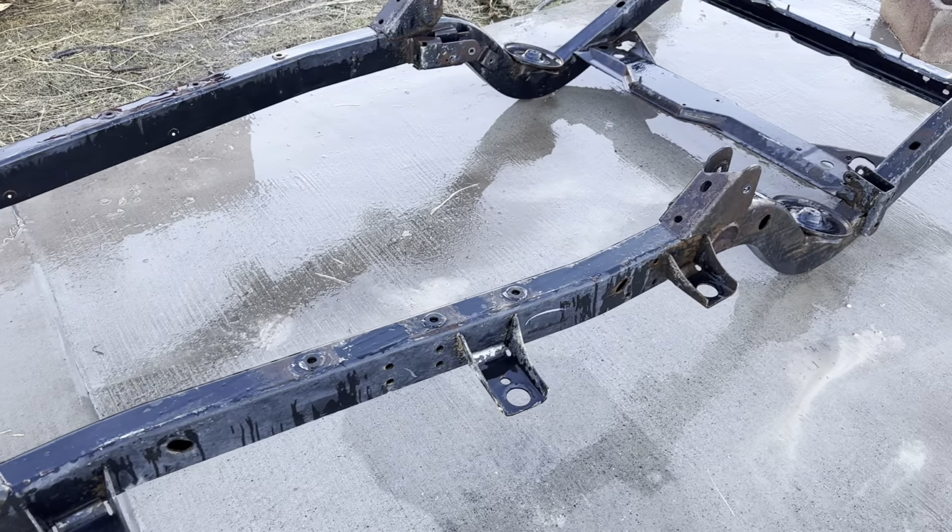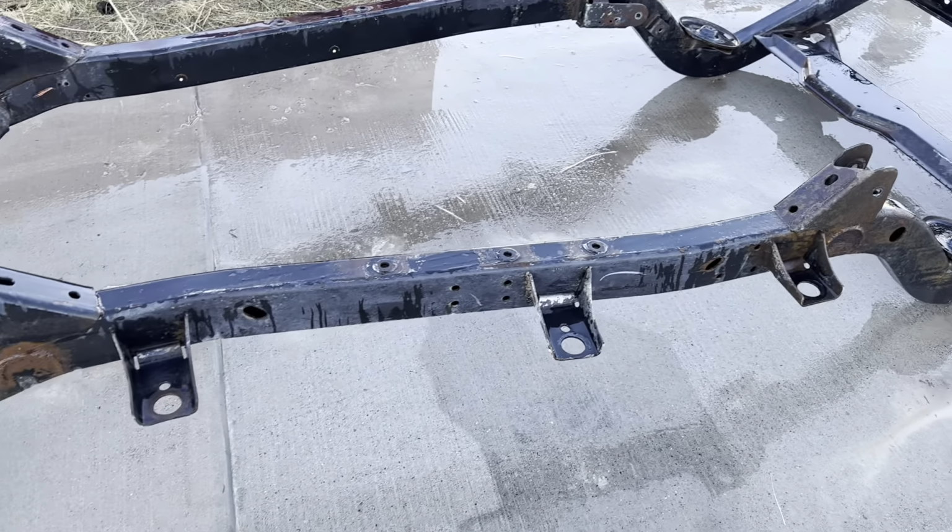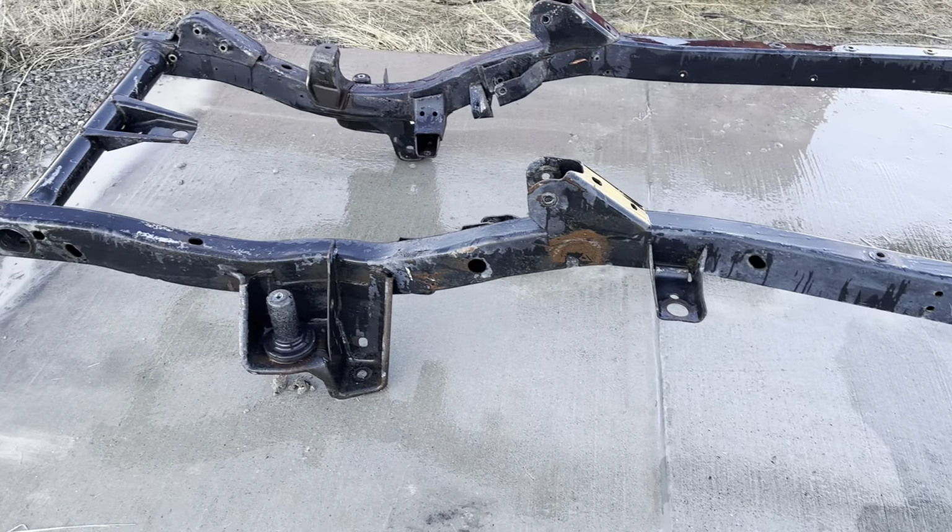Listing the infamous 9702 6-cylinder frame. This is the rarest of the rare as far as we're concerned, as far as call volume and whatnot. Normally there's a backlist on these.